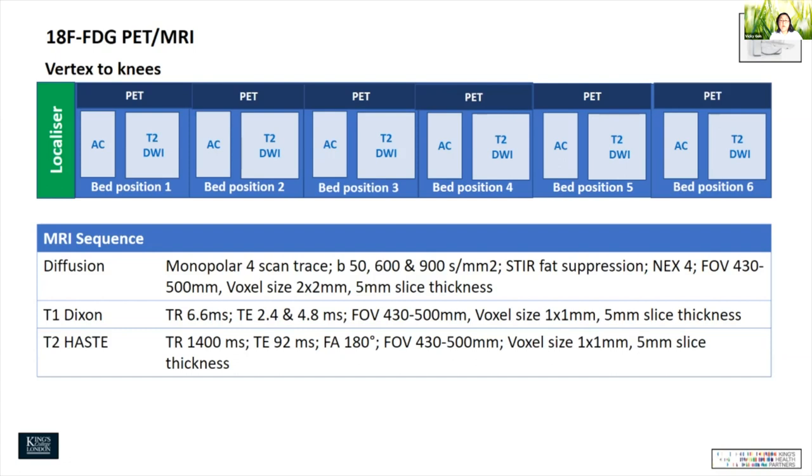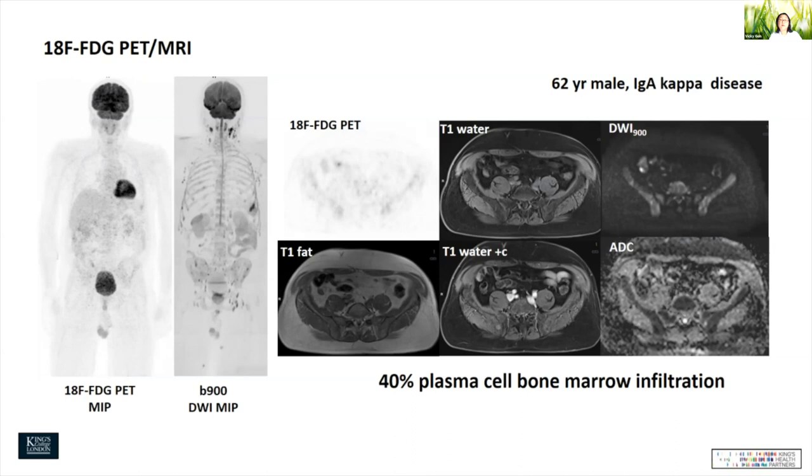And just to give you a flavor of the type of imaging that we do see, here is a patient. This is a 62-year-old male patient who had IgA kappa disease and was found on bone marrow biopsy to have 40% plasma cell bone marrow infiltration. Here, we look at the PET, the diffusion MIPs, as well as the montage across the PET, the T1 Dixon sequences with and without contrast administration, as well as diffusion sequences. I think you can hopefully pick up that there are multifocal lesions depicted to a greater extent, particularly on the diffusion and the T1 post-contrast imaging, than you can see initially on the PET.